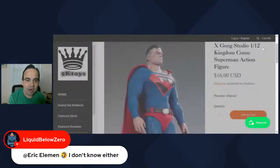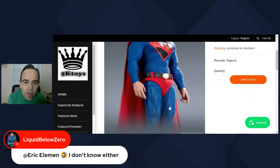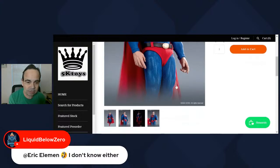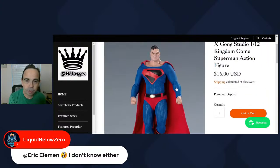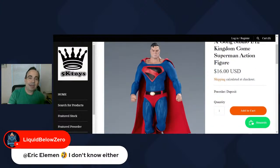Let's get out of there. Yeah, it looks like the legs are actually plastic. It doesn't look like that's cloth goods. You can see the hip joint up there. That's crazy. Wow. Looks good though, man.